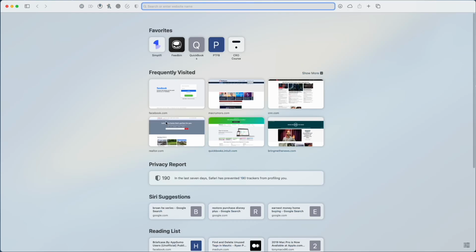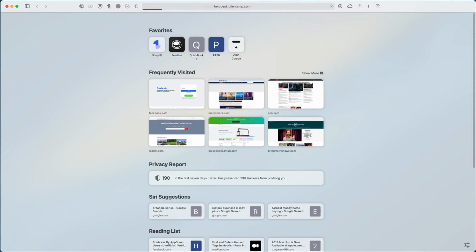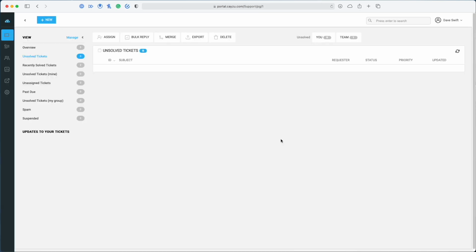All right, let's go ahead and test out that domain that we created. So if you remember, it was helpdesk.clientamp.com. Hit enter here. And sure enough, it does load up Cayzu. I'm going to go ahead and log in here. And because I'm an administrator, it actually just logs me in as an agent so that I can go ahead and get right to any unsolved tickets.